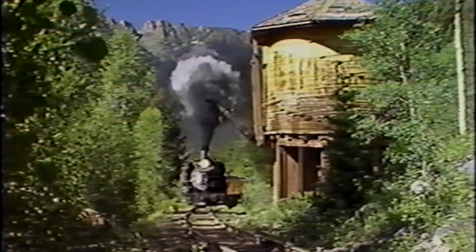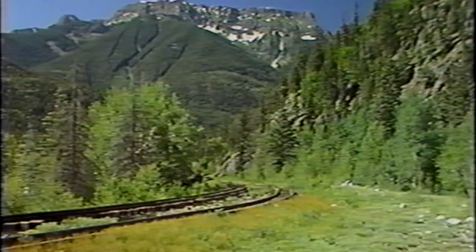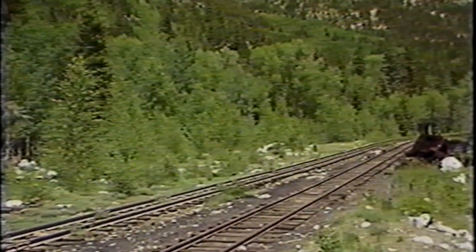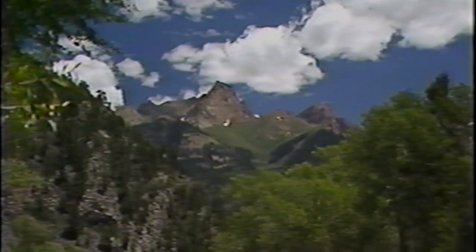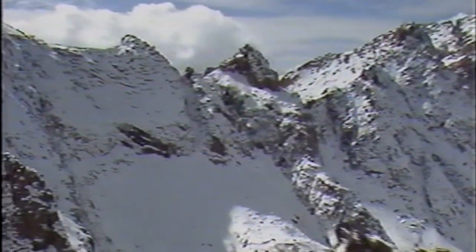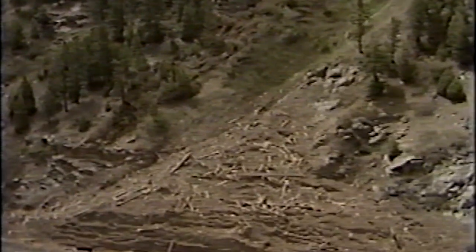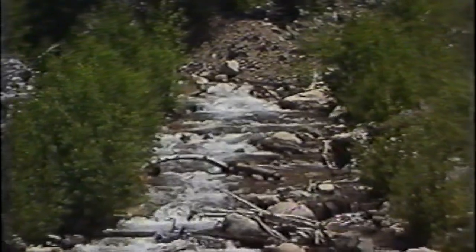We've reached the old mining camp and stagecoach stop at Needleton. Not much left now, but once it was the center of operations for hundreds of miners. On up the canyon, a couple of 13ers can be seen. We're going to be surrounded by 13,000-foot mountains all the rest of the way into Silverton. And you'll be able to see where avalanches from those peaks have come crashing down, sometimes covering the tracks. Icy creeks can also be seen flowing into the Animas River.